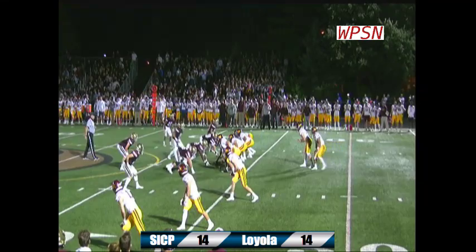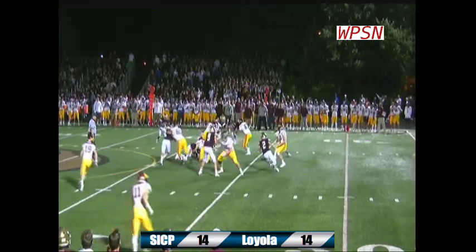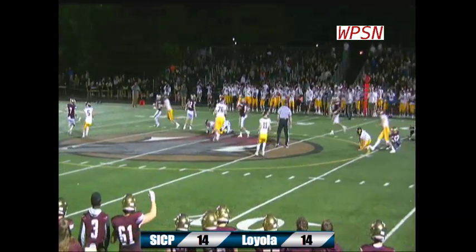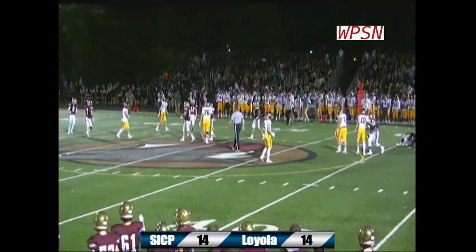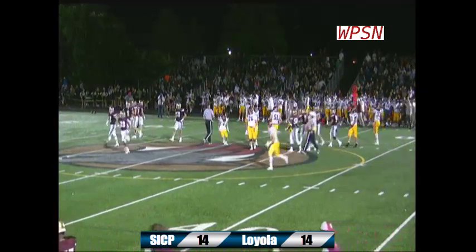Ramblers have 3 wide receivers on the left and Flores to the left of the quarterback. It's a handoff to Flores to the right. He cuts it back inside. He's tackled from behind by number 2. That is Campbell Callum. That's a nice tackle from behind. Unfortunately, that was a first down.